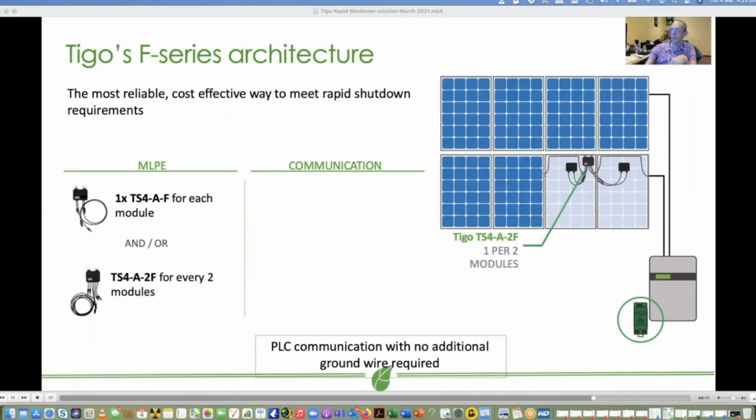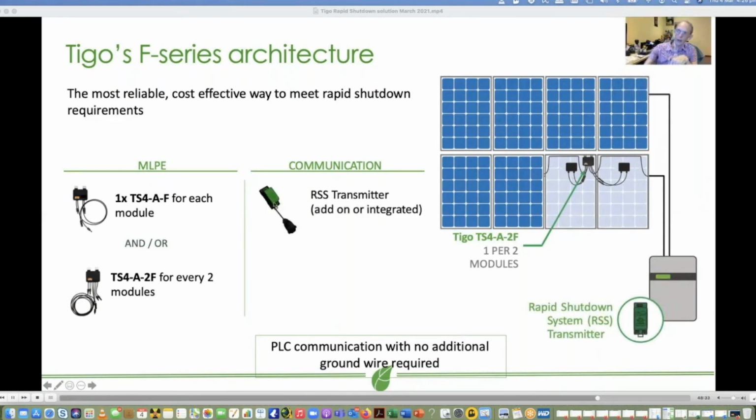So let's just have a look how that might get connected here. This is a good example of the TS4-A-2F being plugged onto the module, and then two modules connected to the device. And then the home run is taken down to this RSS transmitter. That's what it looks like. And the RSS transmitter has a CT coil attached to it. Now, in some markets, particularly in America, they have what they call an integrated RSS transmitter. So our inverter partners have actually integrated this particular device into their inverter.